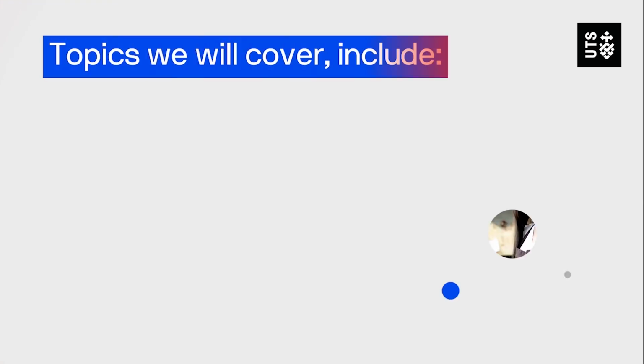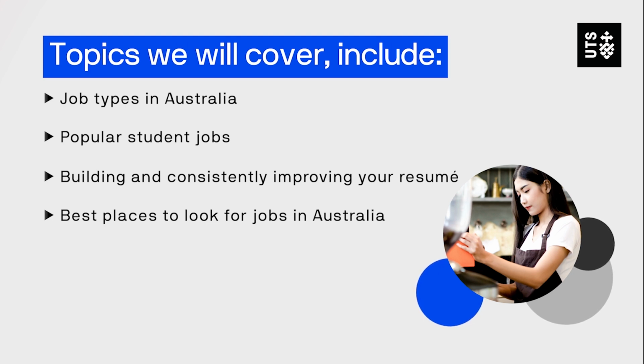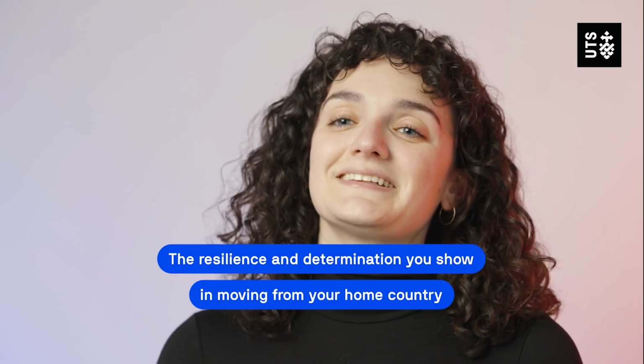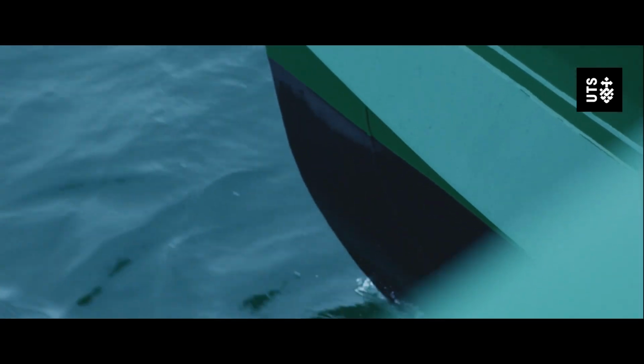Over 4 different sessions, we're going to take you through everything you need to know about working in Sydney as an international student, including the job types in Australia, popular student jobs, building and consistently improving your resume, the best places to look for jobs in Australia, careers support available at UTS, and how to best utilise your unique skills as an international student. The resilience and determination you show in moving from your home country to an entirely new place for your studies is incredible. We'll discuss how best to show off these traits that you have. To start off with, let's hear from UTS student Vanessa.